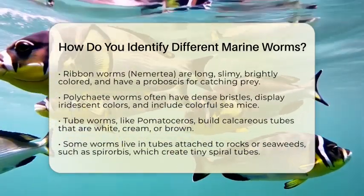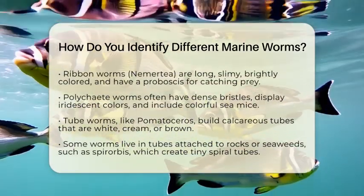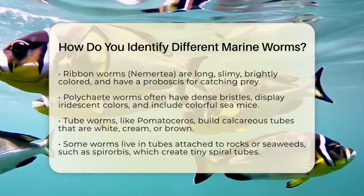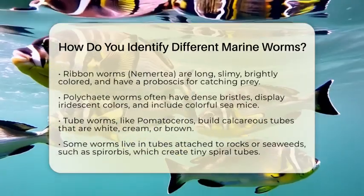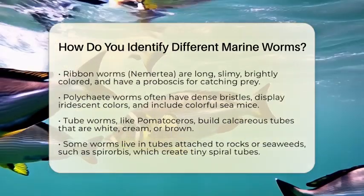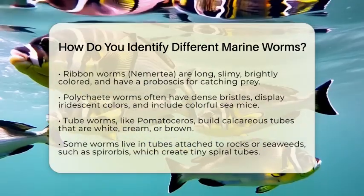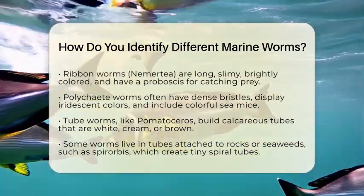For example, peanut worms, which are part of the phylum Annelida, look like small cylinders and can retract their introvert, a sort of extendable head. Ribbon worms from the phylum Nemertea are long, slimy, and often bright in color, with a distinctive proboscis used for catching prey. Polychaete worms, which are a type of annelid, often have dense clusters of bristles and can display iridescent colors.